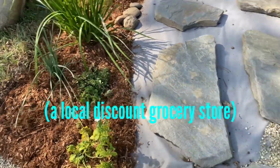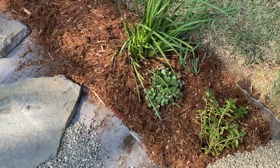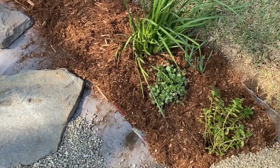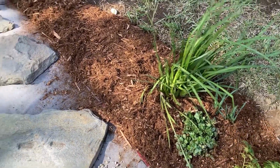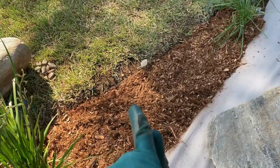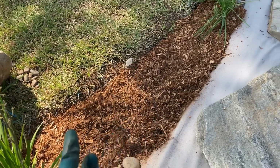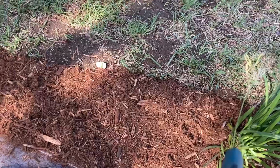So I'm not too optimistic any of them are going to come up, but that won't upset me if they don't. The basket was very inexpensive, and I have paper whites that were here already that I've transplanted, and I transplanted more paper whites behind the kangaroo paw to where that little marker is. So there's a lot of paper whites in here. Same thing on this side, a bunch of paper whites back here.